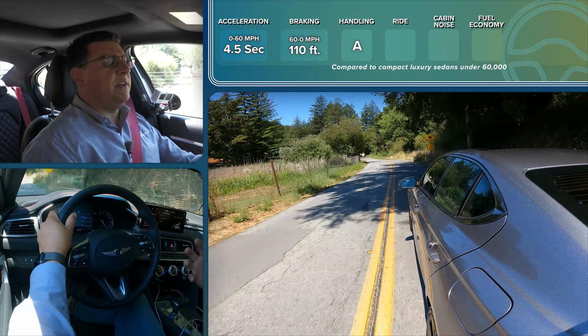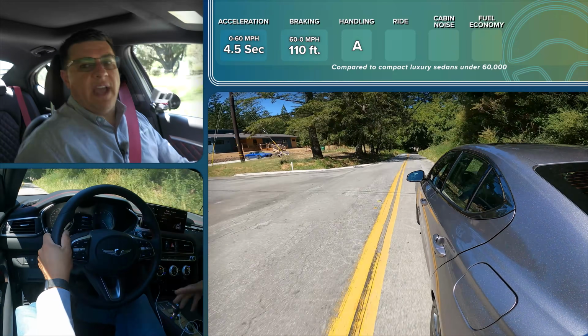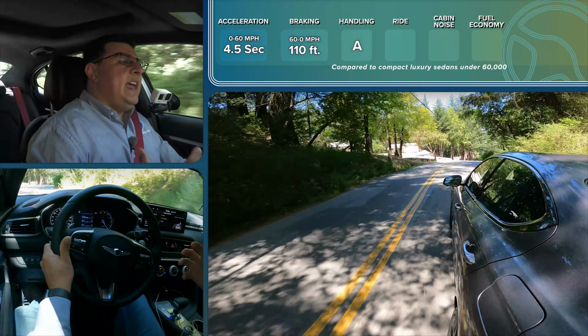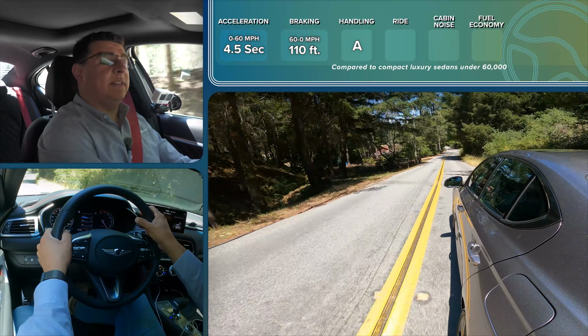The overall feel of the vehicle reminds me a little bit more of modern BMW models than something like the Alfa Romeo Giulia. The Giulia is an absolute hoot and a half to drive. It's a little bit more precise, a little bit tighter than this, and this, like the BMW, is actually a little bit more relaxed, a little bit more daily driver livable.